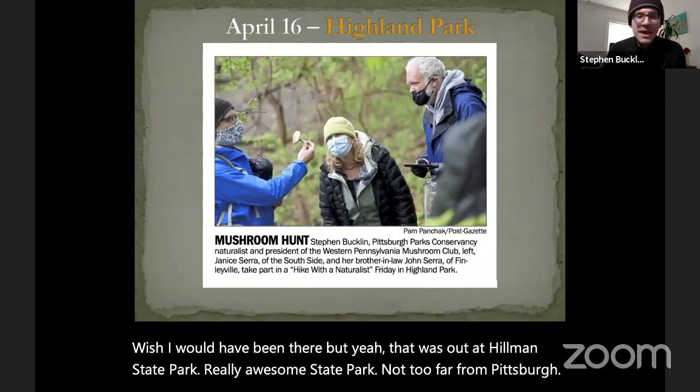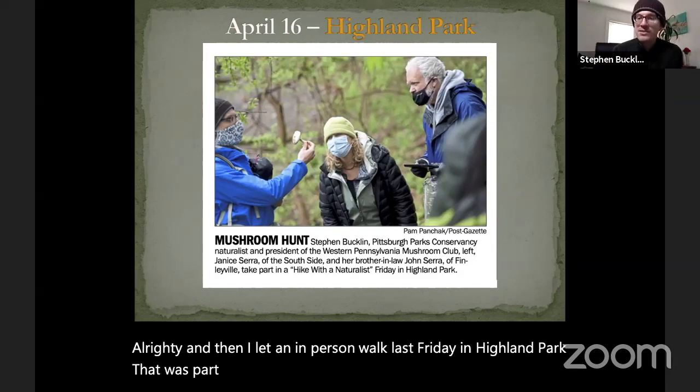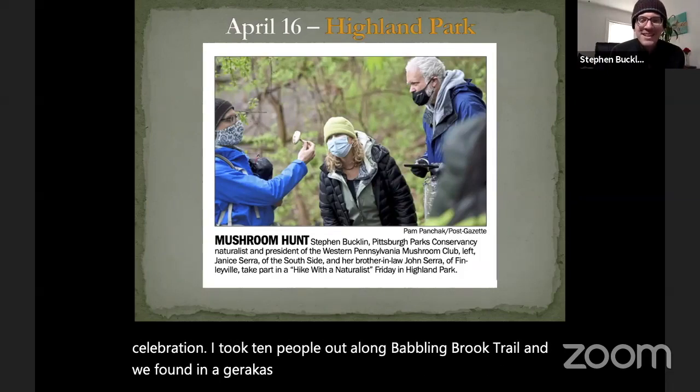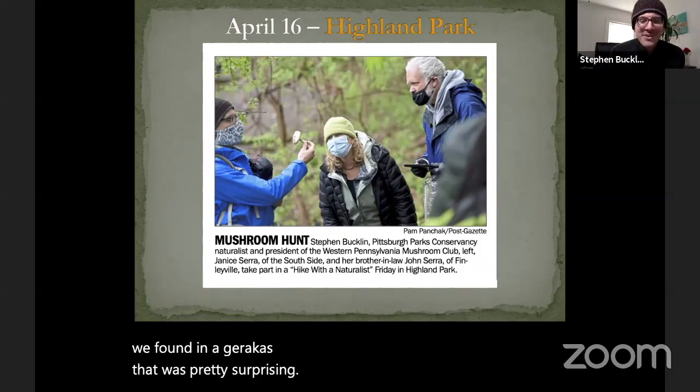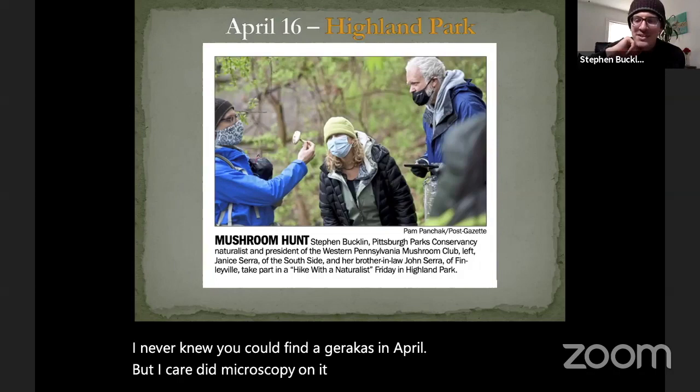Alrighty, and then I led an in-person walk last Friday in Highland Park. It was part of the Pittsburgh Parks Conservancy's Earth Day celebration. I took 10 people out along Babbling Brook Trail, and we found an agaricus. That was pretty surprising. I never knew you could find agaricus in April. But Kara did microscopy on it and thinks it was Agaricus arvensis, the horse mushroom. So that was cool.